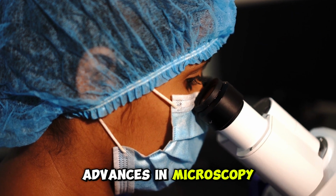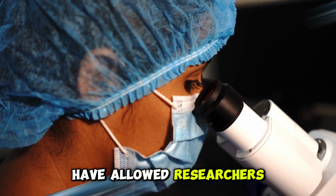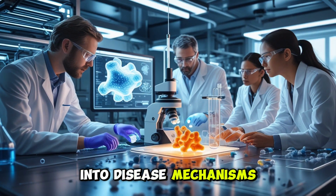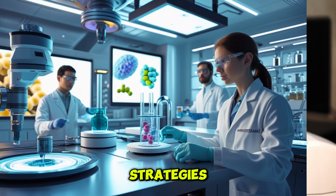Advances in microscopy and computational modeling have allowed researchers to study these processes in unprecedented detail, offering new insights into disease mechanisms and potential therapeutic strategies.